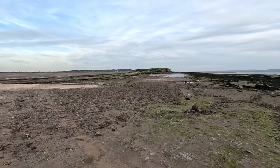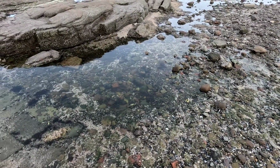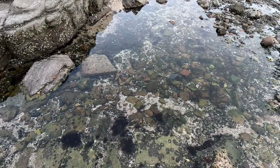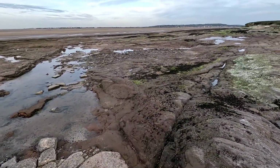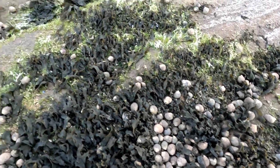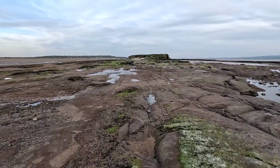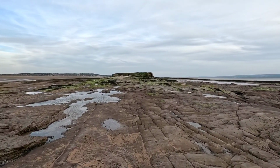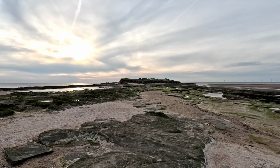Onto Middle Eye. A lot of rock pools around here, thousands of periwinkles, little sea snails. I always remember my dad coming home. He used to bring them home with him, he'd boil them up and you'd eat them with a pin. Thousands of them. Got about an hour till the sun goes down.